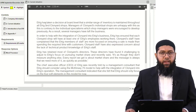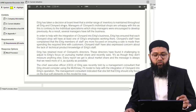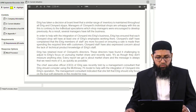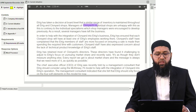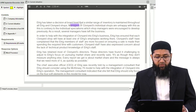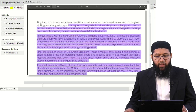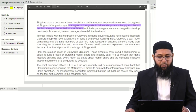Now, Elric has taken a decision at board level that a similar range of inventory is maintained throughout all Elric and Cloneyard shops. Managers at Cloneyard's individual shops are unhappy with this, as it is contrary to the individual specialism which shop managers were previously encouraged to develop. As a result, several managers have left the business. So the managers are unhappy.